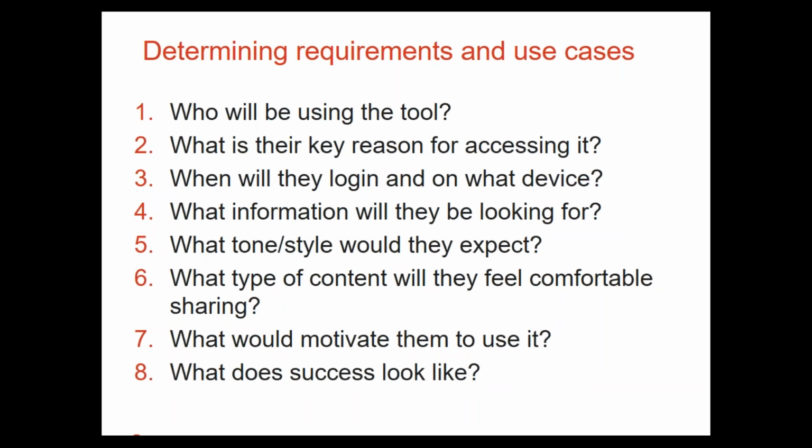And what information are they looking for? So why do they go to your intranet, and what actually do they get to download that information or access that CEO blog or whatever it may be? So these are things that you just need to ask yourself before you launch off.